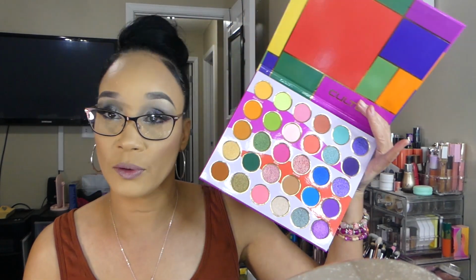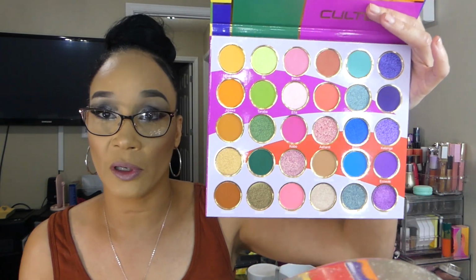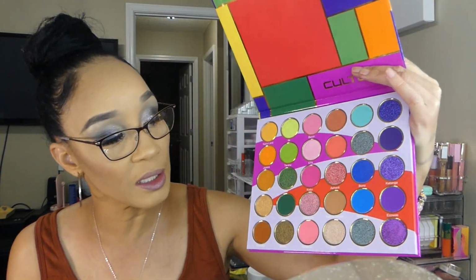So for Rude Cosmetics, let me do this. My last Juvia's Place, and I purchased this one from Ulta as well. And this is the Culture eyeshadow palette. This is the one I ordered and ran into confusion with Juvia's Place. But I finally purchased it from Ulta. Pretty, pretty, pretty colors in person.